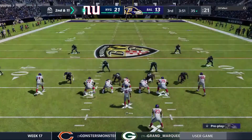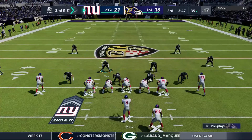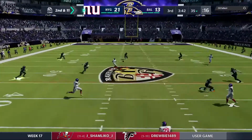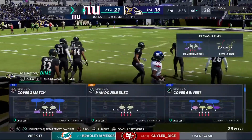Last week, he ran pretty much wild, didn't he? Did pretty much what he wanted to do. But this one, they've stopped him cold. That, to me, that's good scouting and even better execution. Yeah, and they stopped him behind the line right there. They obviously watched the tape a few times and made some adjustments.